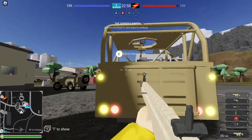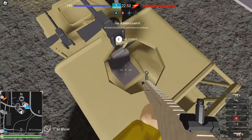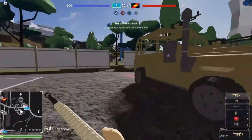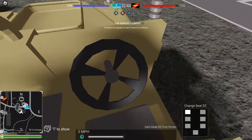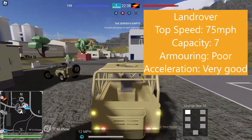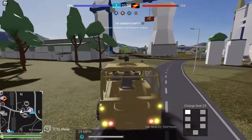The Land Rover is very exposed, but actually can take a few hits. It is also very easy to defend, as there are 2 M2 Browning turrets, one for the left-hand seat, and one on top. There are multiple seats in the back, which gives practically a 360 cover from the vehicle. Do be warned, however, because it is very easy to pick off players in this vehicle. You can carry up to 7 players. Top speed is 75 miles per hour and it accelerates very quickly.